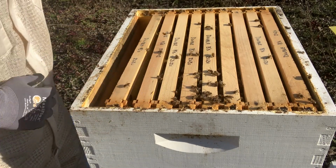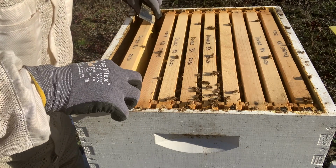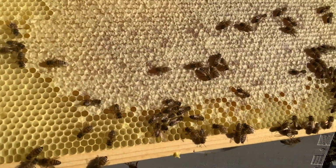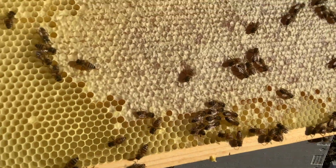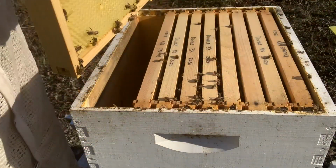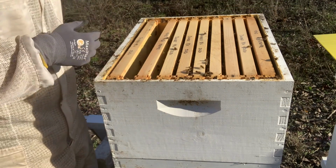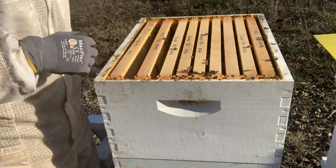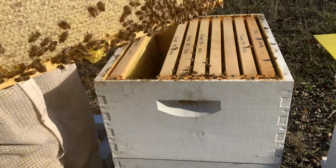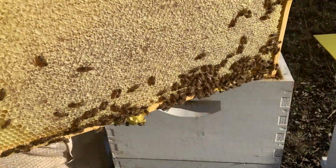Oh, there's gonna be plenty of stores in here. Yeah, this whole next one is about halfway, and then I can see all the rest of them are pretty filled up. That's pretty good. Pretty good there. So that one was pretty good. We've got about a frame completely full. Oh yeah, this is heavy. Oh man. They're gonna have plenty of stores to get through. Gosh, dog.